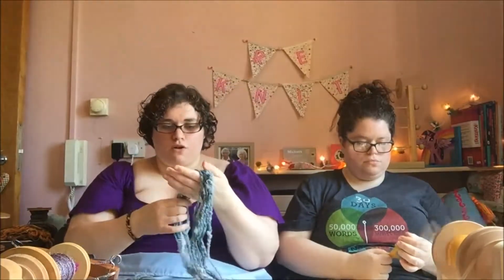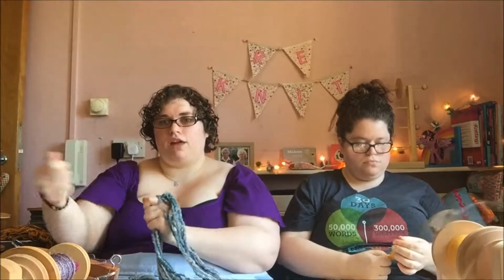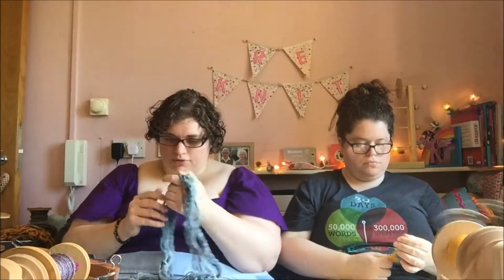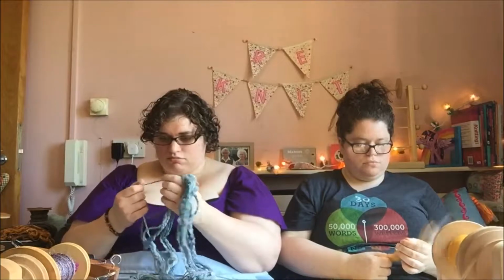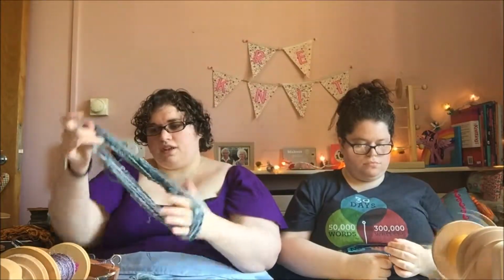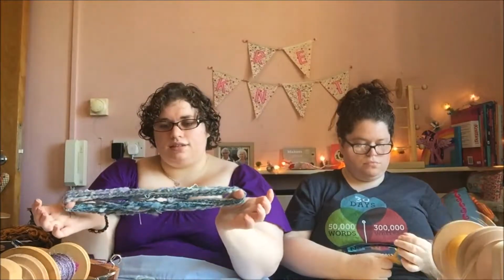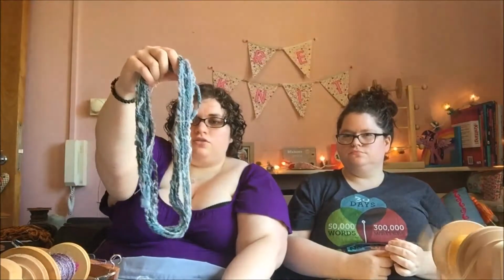I tried it from the fold. I tried it breaking the top down into strips and spinning it like it was top, but not top because it's a bat. And I didn't enjoy it. I wasn't getting a very consistent result, and I wasn't enjoying the process. I don't know whether I put too much twist or not enough twist into the core yarn before I started, but I wasn't enjoying it at all.